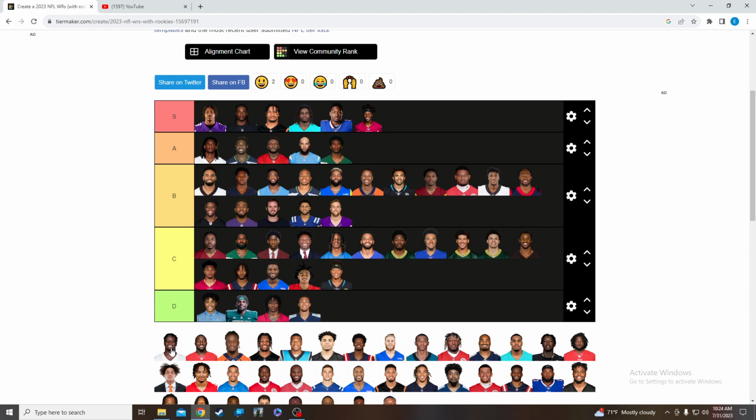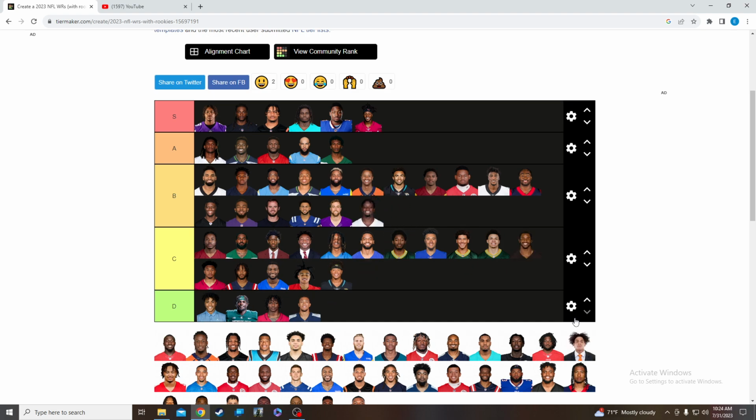Michael Gallup, just injured way too much. Michael Gallup, for me, is a low B, high C wide receiver. He had a year or two where he was pretty good, but he keeps getting hurt. I think they made a mistake in paying him because he's hurt all the time. Michael Gallup can do a lot of different things. He's good after the catch. He can stretch the field, but he's solid.